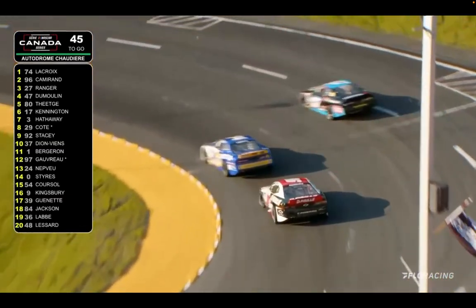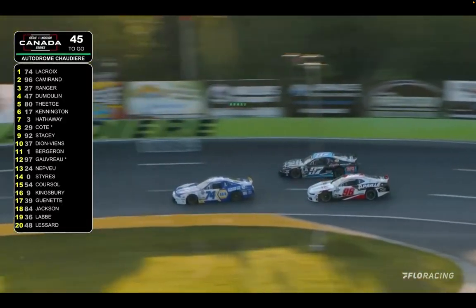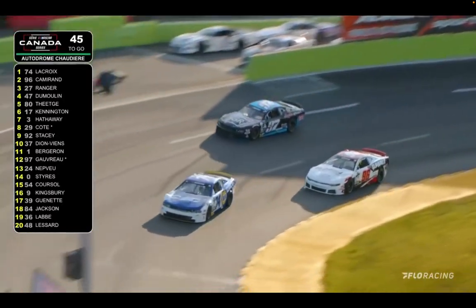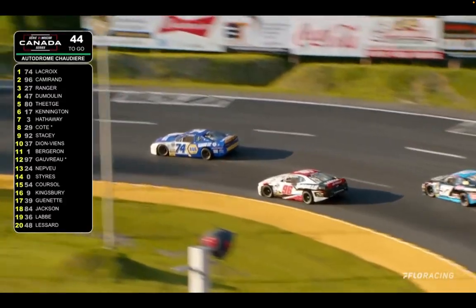To the inside they go. Lacroix down low in the 74. Gauvreau giving lots of room to the race leader. Great deal of respect shown by Maxime Gauvreau to his competition out here. Lacroix gets by. Cameron gets by. Andrew Ranger closing in.